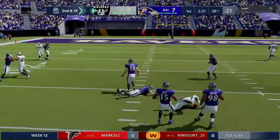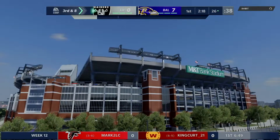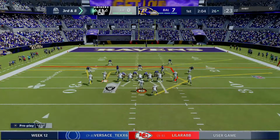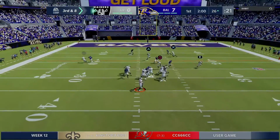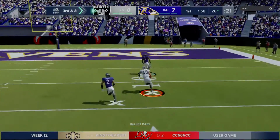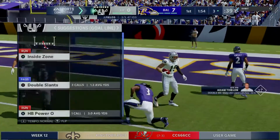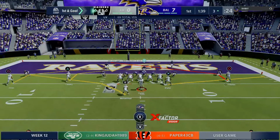Now this one complete on the slant route. It's a pickup of 12, and that'll set up a 3rd down. That was a nicely run slant route, and what the receiver's trying to do is make the defender think he's going upfield for a deeper route, and then breaks it off, usually after about 3 to 4 steps, and cuts towards the middle of the field. And now what he's trying to do is use his body to keep the defender away from the football and get the quarterback a really nice target.